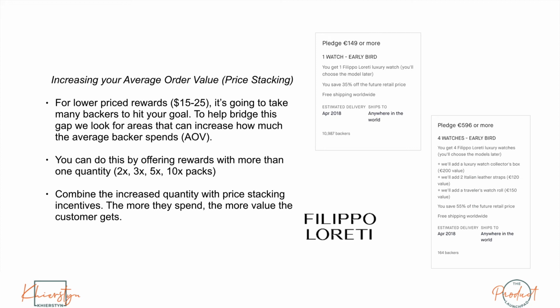So for this, we offer different reward packages. Another reason why we offer 6 to 8 different reward packages is by showing people that they can buy multiple items of your product, but also, we want to do something called price stacking, which, if you are in a position to do this, you want to incentivize people to spend more money on your campaign, where the more money they spend, the more value they get.